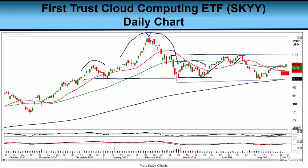If in the coming week the SKYY can remain above the 50-day moving average, I intend to add, assuming the tech stocks are strong and the market's strong, a small position to my trading portfolio with an initial stop down here below the 20-day at $96. If the SKYY continues to rise and if it can move up and over 104, which is the next line of resistance, I will add to my position. And of course, by then, my stop will be a trailing stop, gradually moving up underneath the SKYY.